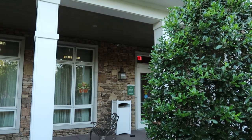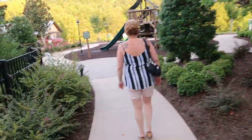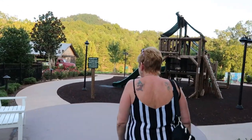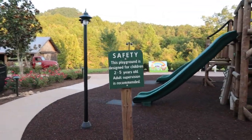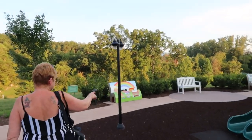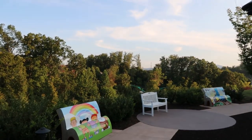Child's Club, isn't it? Camp DW. Kids playground. I can see this truck. Oh, you see the water park.